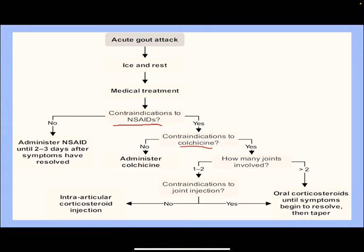So then you move on to how many joints are involved. If only 1 or 2 joints are involved, then you think about the contraindications to joint injection. If there are contraindications, you move here. You give them oral corticosteroids or systemic corticosteroids until the symptoms begin to resolve. This is also done when there are more than 2 joints involved. And if there are no contraindications to joint injection, you give intra-articular corticosteroid injections. So our patient has just 1 joint involved, and if he doesn't have any contraindications to joint injection, we will probably go with this. Otherwise, we'll go with oral corticosteroids, and in even severe cases, we go with injectable corticosteroids. That's parenteral corticosteroids.